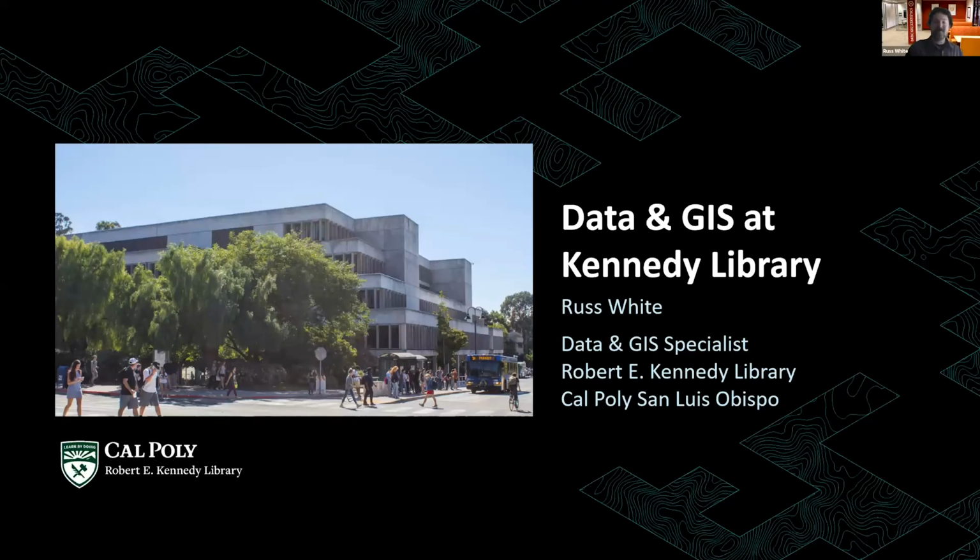Good to know. Okay. So our next presenter is Russ White at the California Polytechnic State University at San Luis Obispo. And so Russ is the data and GIS specialist at the Kennedy Library there. And Cal Poly is a public institution with a very high undergraduate population, about 22,000 students. So again, kind of a moderately sized institution and in more of a suburban or rural setting. So with that, Russ, take it away.